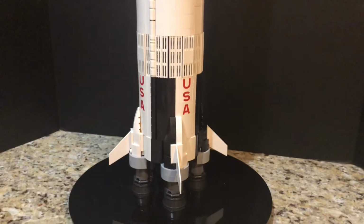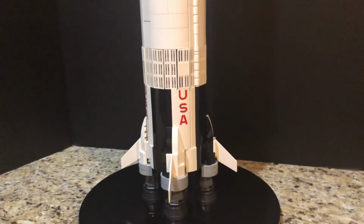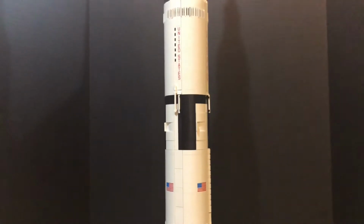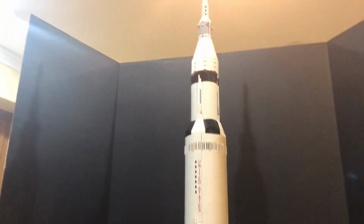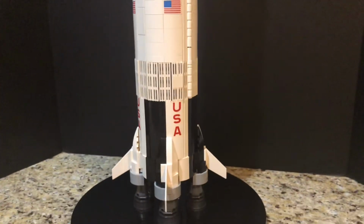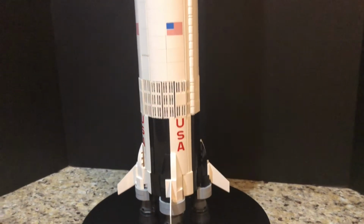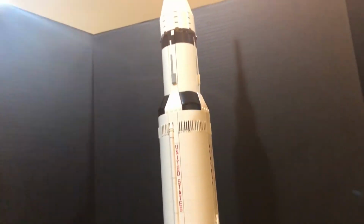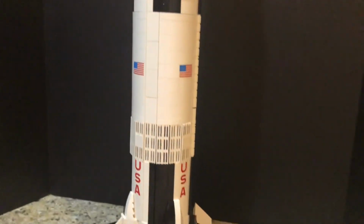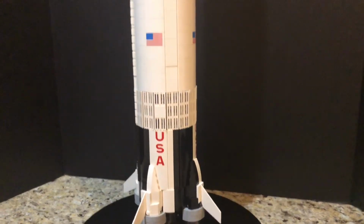And I'm going to sadly take this apart once I'm done with this review, just for display considerations. But it definitely is an awesome set, and 1,969 pieces doesn't really fit with my rule. I said I only buy sets greater than 2,000 pieces. In order for me to break that rule, a set has to be truly exceptional, and this set is. I made my exception for this, because how can you say no to the Saturn V? Such an iconic ship, such an iconic piece of American history.